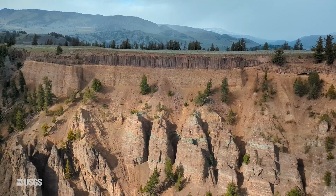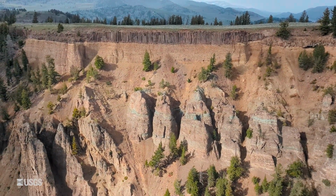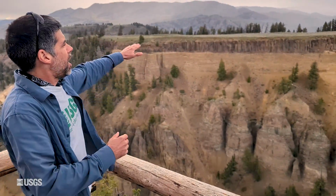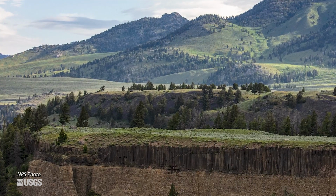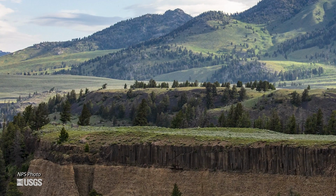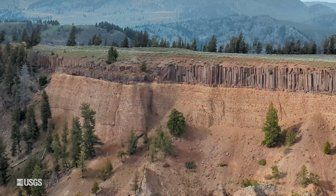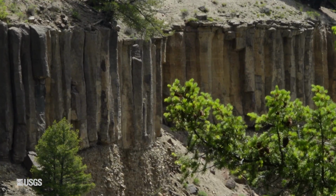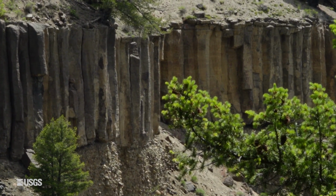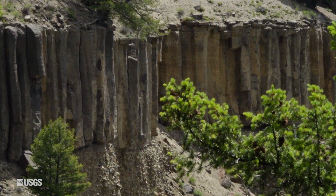Across the canyon, we see the geologic story of Yellowstone laid out like a book. The very, very top is glacial debris from the last time we had an ice age here. When the ice melted about 14,000 years ago, it dropped all of that debris, including some of the boulders you can see at the very top of that column. Just below that is a section of lava flow. It's about 1.3 million years old, and as it slowly cooled, it formed those vertical columns that you can see on the other side of the canyon.